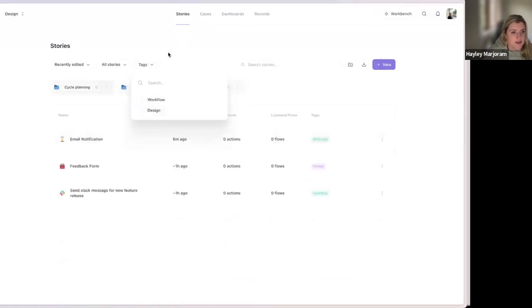We've also shipped a new redesign for our folders. So before, folders used to take up a lot of space and a lot of real estate on this page, and it used to push stories way down the page. So we have these kind of nice compact folders that sit on top of the stories list.